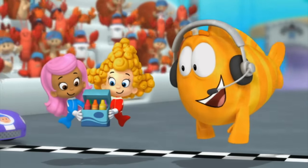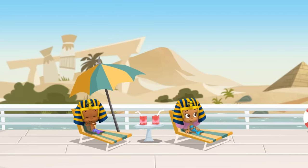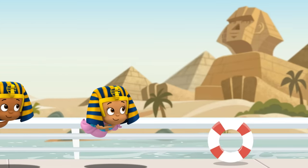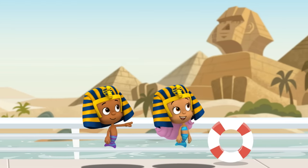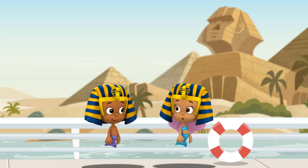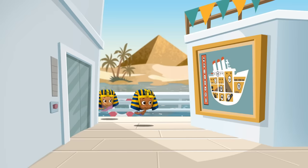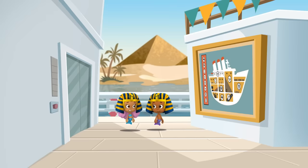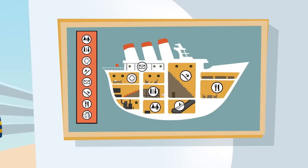Great teamwork, guys! There's nothing like an Egyptian vacation. Goby, look at the pyramids! Wow! And look, there's the Sphinx! Wow! All this sightseeing is making me hungry. Me too. Let's go get something to eat. These pictures show us how to get to the restaurant. A restaurant? On a boat? Yeah, cruise ships have everything.